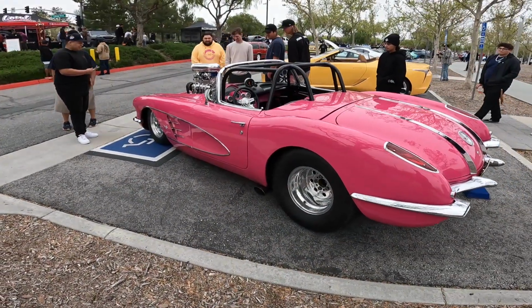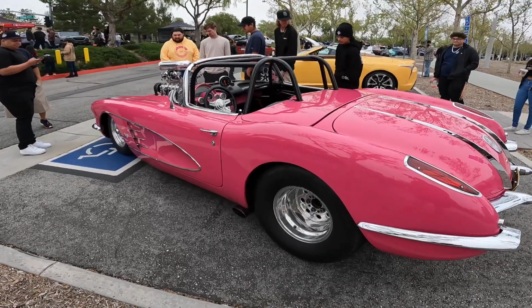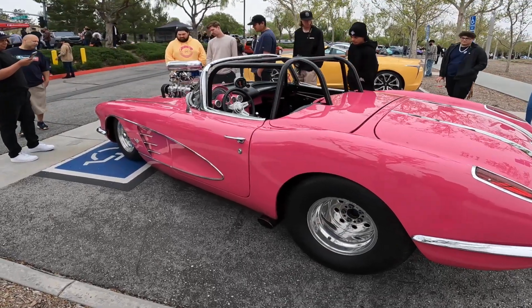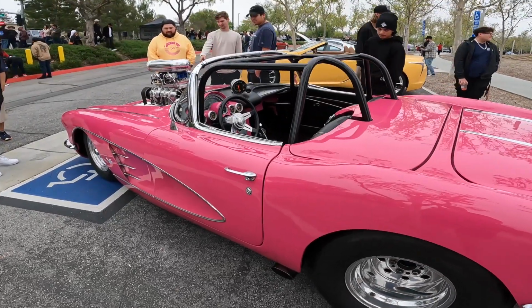Thank you again for speaking with me and being my neighbor at this Cars and Coffee. Go ahead and state your name and tell me your ride. What are we looking at? My name is Nagel. This is a 1958 Pro Street Corvette.